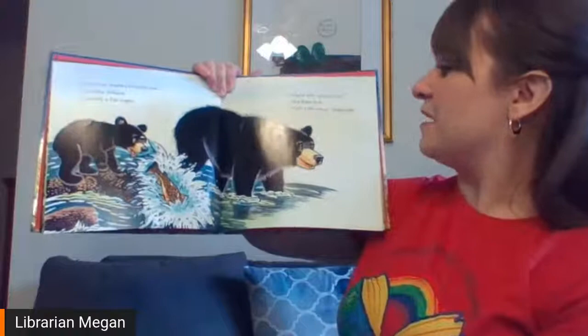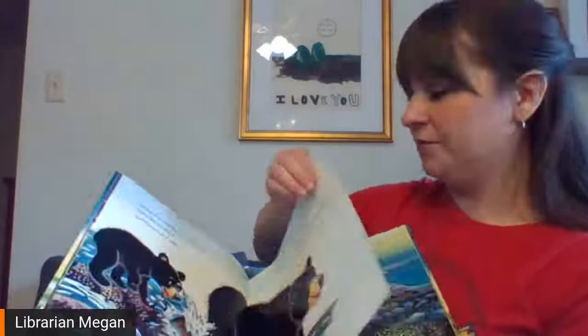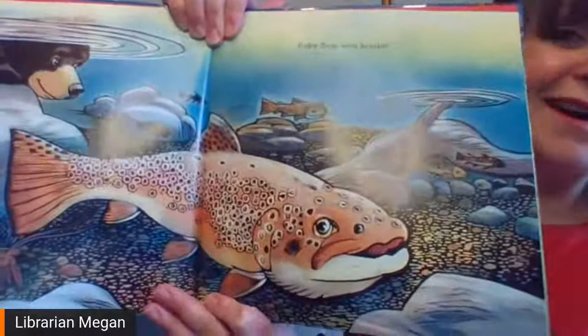Okay, this one's a little tricky. Baby Bear sees brown. Now, I think that fish is a little orange. So if you said orange, I totally understand.